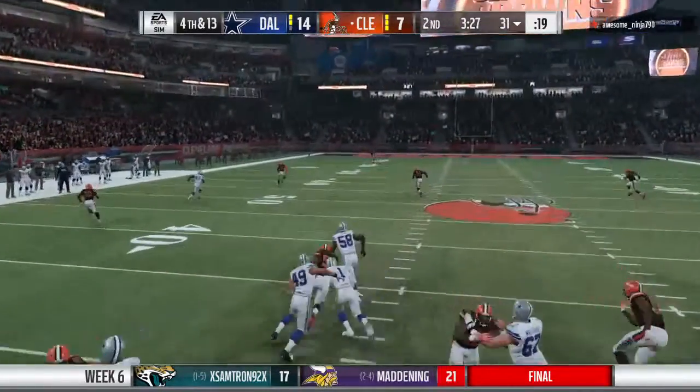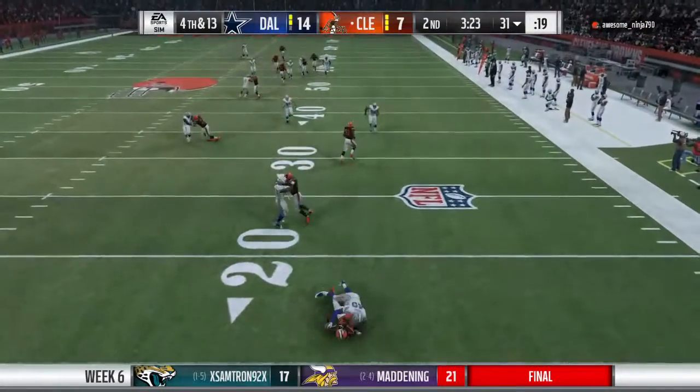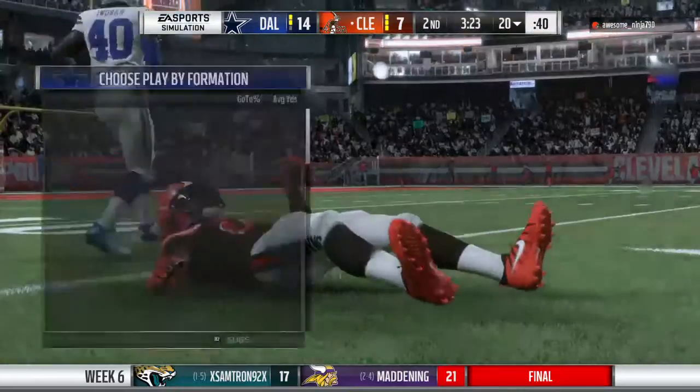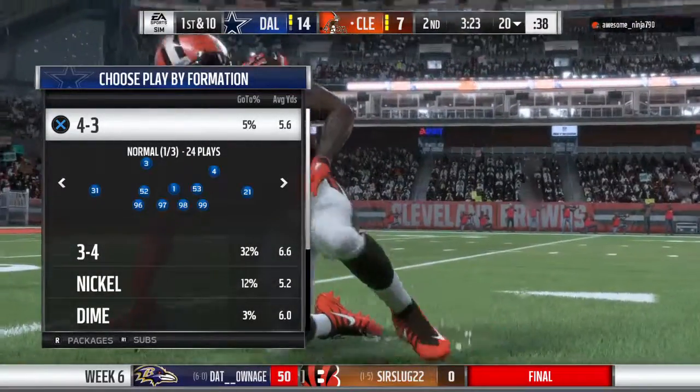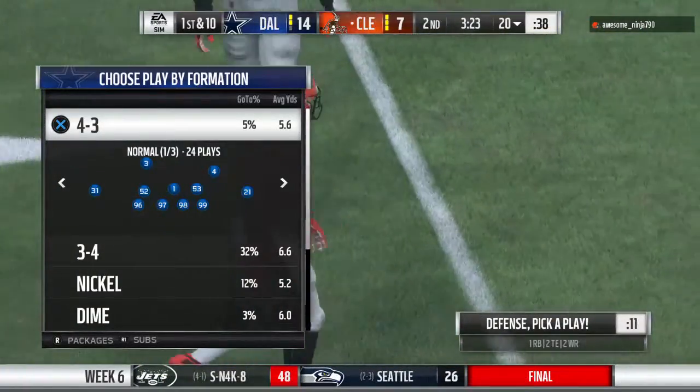He gets this one away, and boy, it's another boomer. Just a 2-yard return there following a punt of 48. And the Browns will take over with a 1st and 10 deep in their own territory.